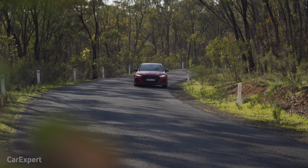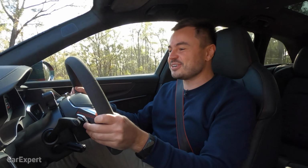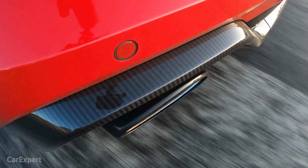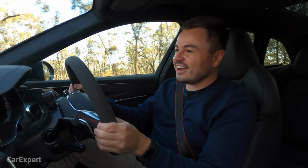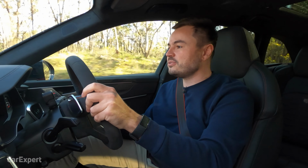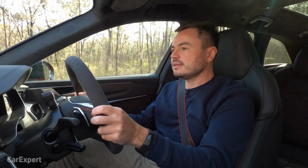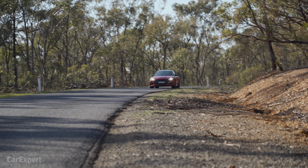All right, here we go. We've got some corners coming up. Holy shit. This is quick, and it sounds tough AF in here. Wow, I am seriously lost for words. It sounds so damn good, and it's letting us do whatever we want with the gearbox here. It's not being a nanny with everything. Let's see if it'll hold gears. Drop back to second here. Okay, it's shifting up on its own. Holy crap, this is phenomenally fast.